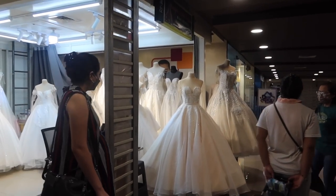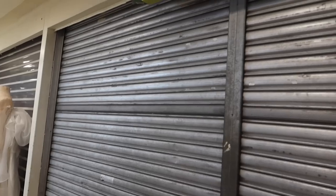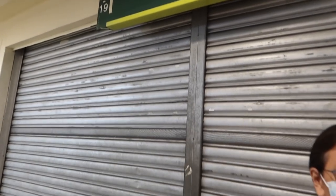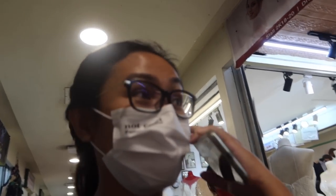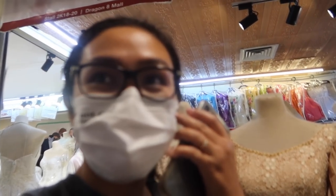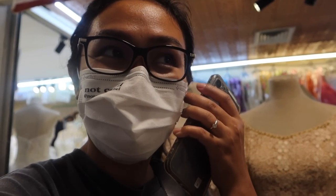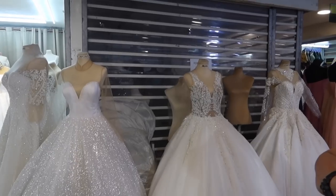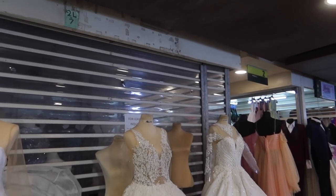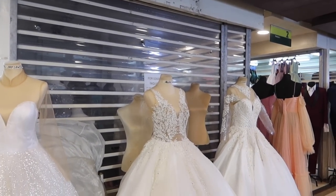Guys, dito kami nagpagawa pero sarado. Hindi ko dala yung cellphone. Hindi namin alam, kasi they told us to go here today, pero sarado. Ano ba talaga? Okay, some of the vendors told us that they moved to this spot but it's still closed.